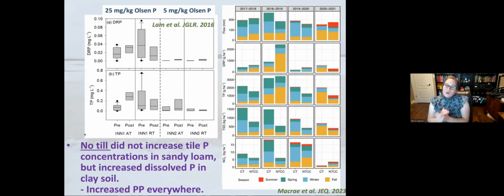So I talked about no-till a moment ago. We've done a few studies in Ontario where we looked at no-till and till sites on tile drain phosphorus losses. The study on the left was in a sandy loam, in the southwestern end, and the study on the right was in a heavy clay, in the northeast.